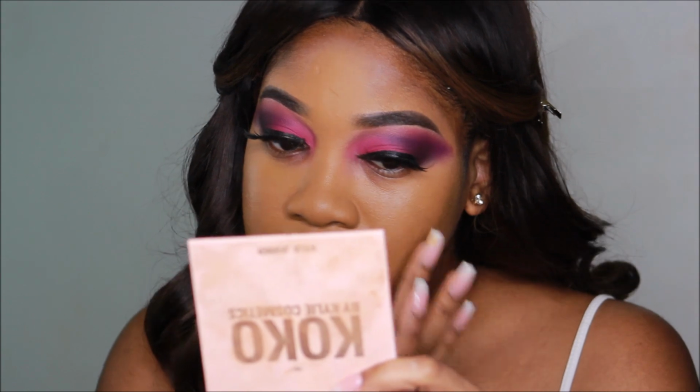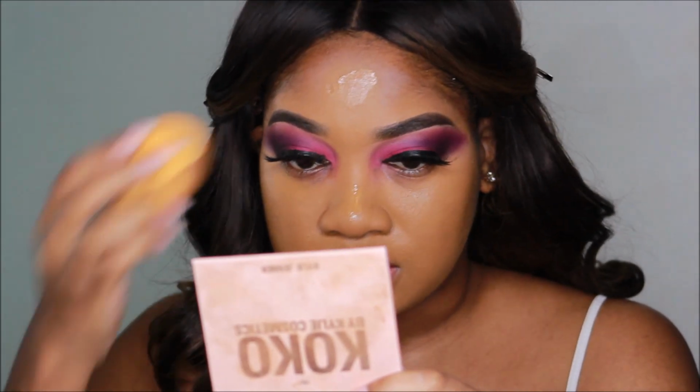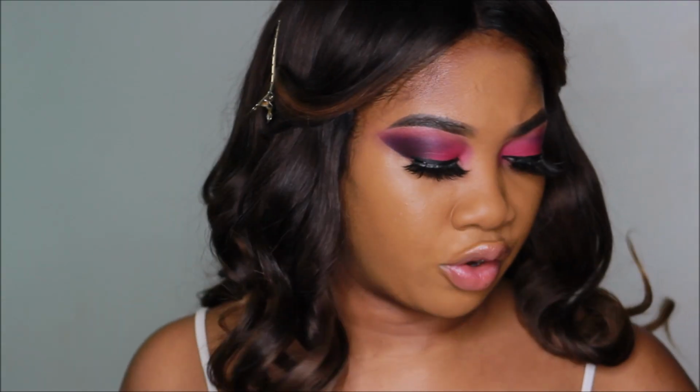Obviously, I told y'all I applied the wrong color on my face. But besides that, do you guys see how nice this makeup looks? It looks really good, like no pores inside.